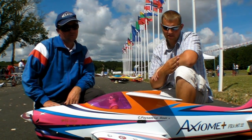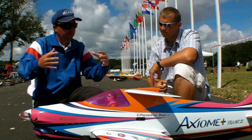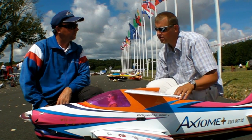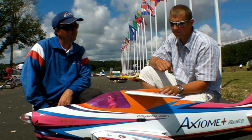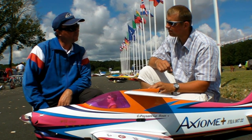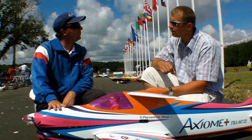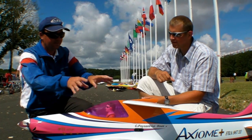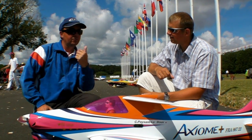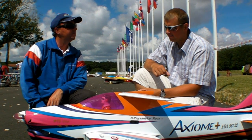But of course, I need to fly a little faster than an electric plane, so I need more space to fly. Did you ever try the electric? Yes, a few years ago, and I also have an Axiome electric, but I'm not ready to fly. I have to finish putting in just a few servos and then fly. So after the European Championship, I will test it with a Hacker engine.